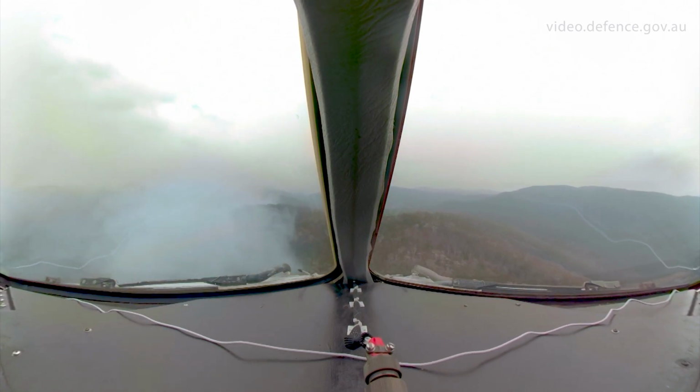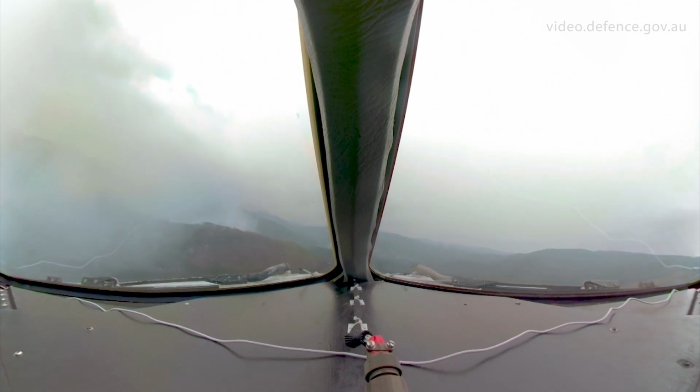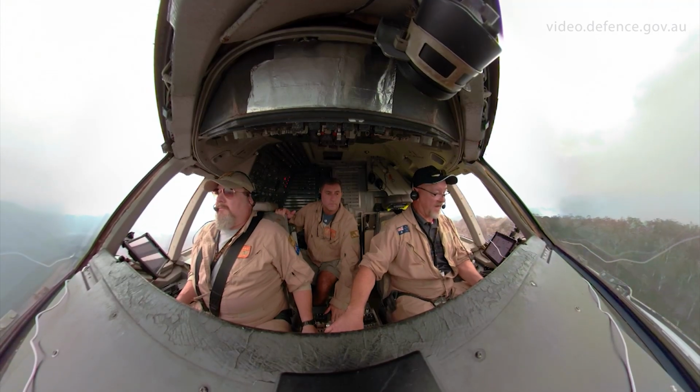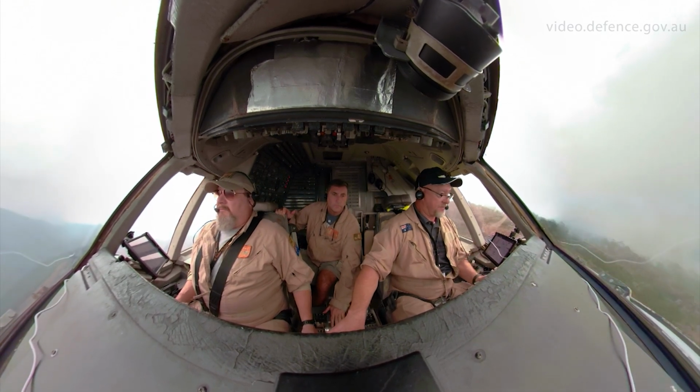The RAAF base location here is an excellent location for us to work out of. You can imagine an aircraft this size does require some additional support. The equipment that's been supplied to us by the Air Force has just been spectacular.